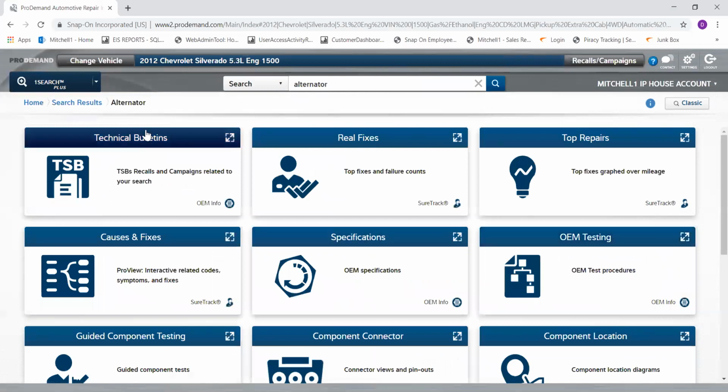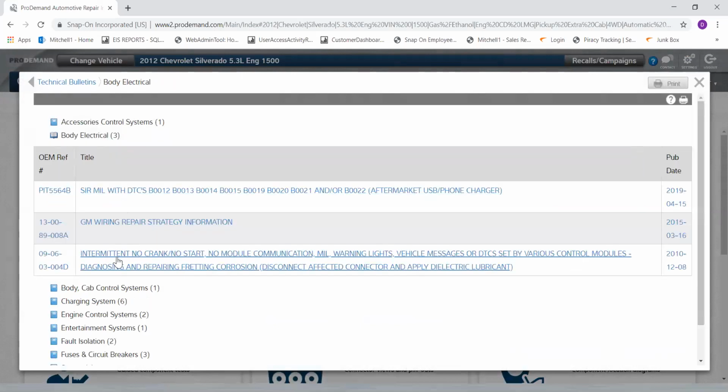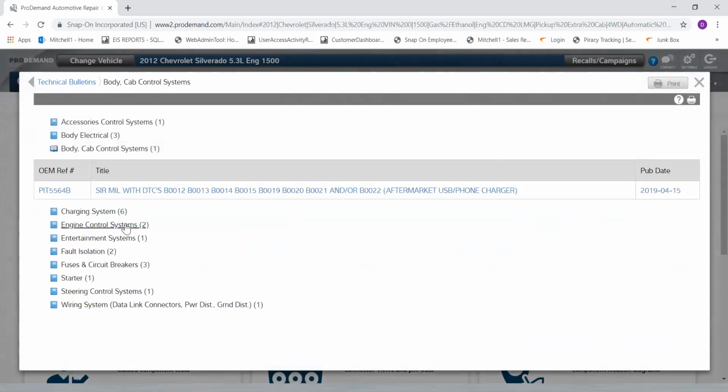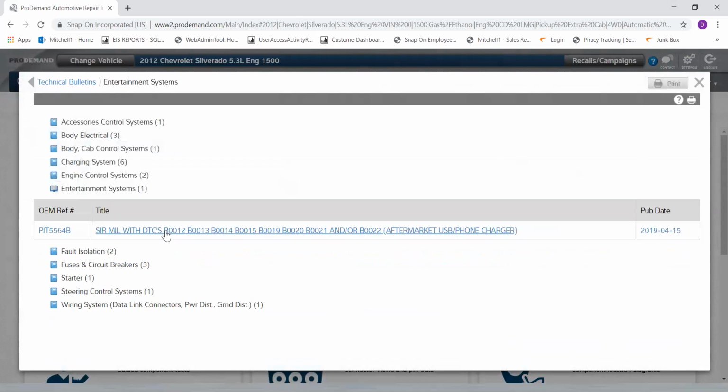So now, when I go to my technical service bulletins, you can see that the list is significantly shorter than it was before. So these TSBs are going to be directly related to the component or component system that you're searching for. So if we're pulling this part out, now we know specifically we want to get the alternator out of this vehicle. Here's all the TSBs that kind of pertain to the starting and charging system within that vehicle. So again, kind of giving you that supplementary information so you know what you're dealing with.